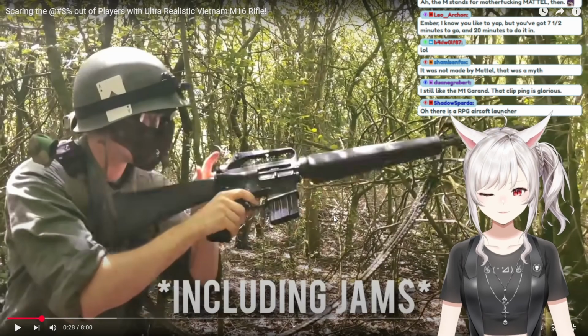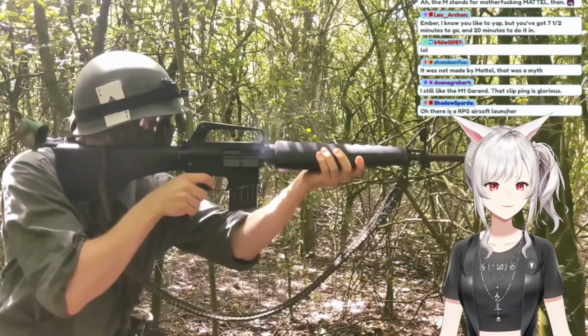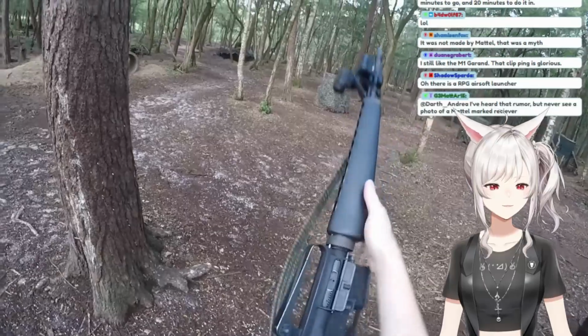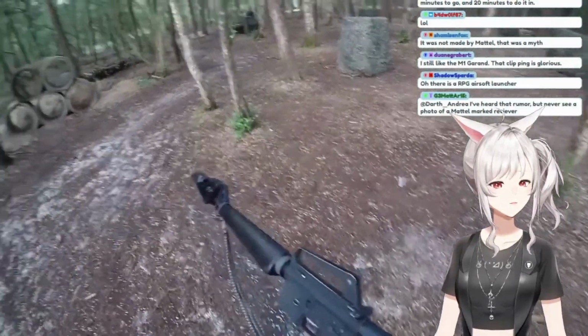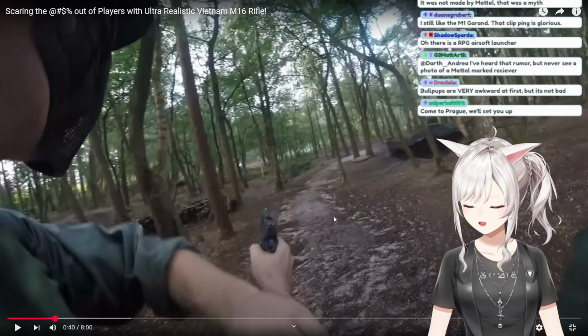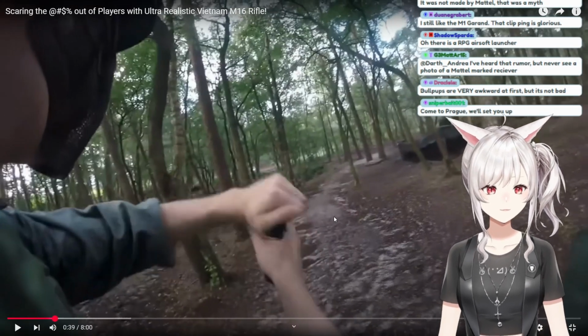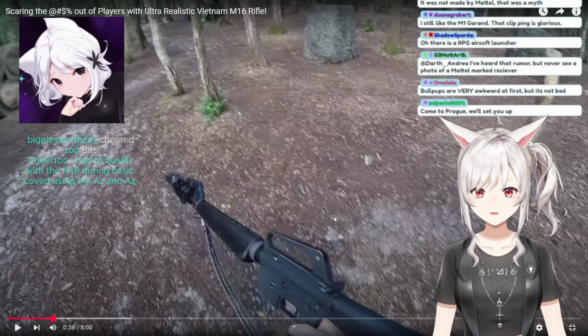A copy of the real thing, where the only difference is that this does not fire actual bullets. I've even fitted it with original handguards used during the Vietnam War that came from a real M16. A perfect... Wait a goddamn second. They made this airsoft rifle.